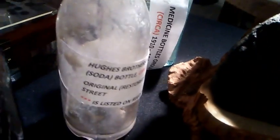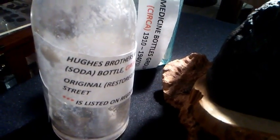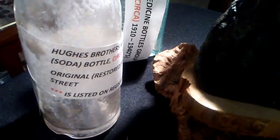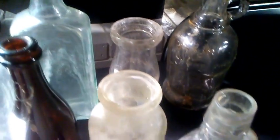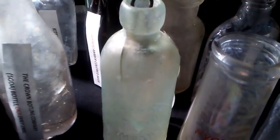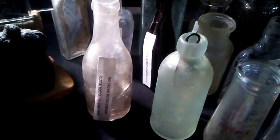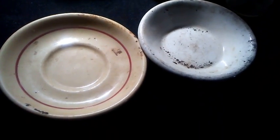Some of my favorite bottles is like the Huge Brothers soda bottle. That best company from late 1890s, from their start, is still standing right outside of Old City Park in downtown Dallas. It's been renovated, the Huge Brothers. The assortment of medicines, milk bottles, whiskey bottles. Another one of my favorites, turn of the century, with the wire stopper still intact, soda bottle, around 1905. Another very old one, turn of the century. A couple of the plates, I have dozens of those of different sizes.